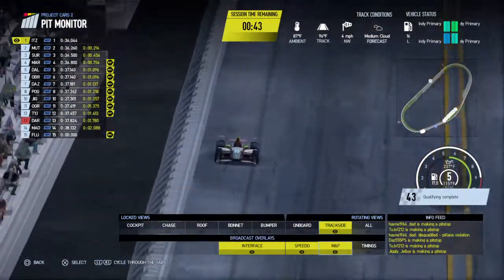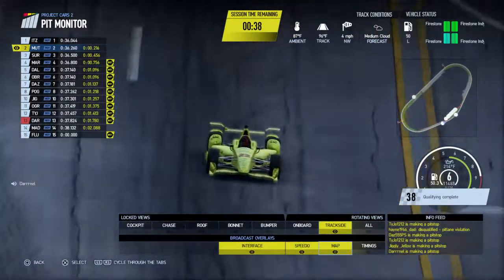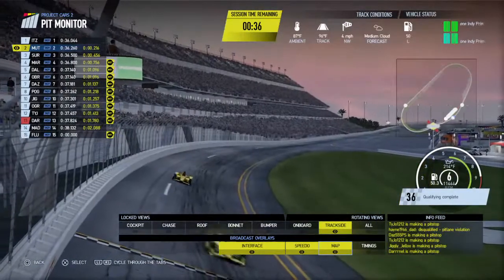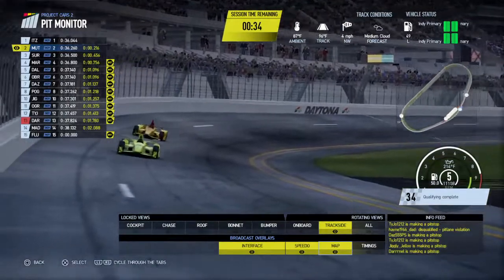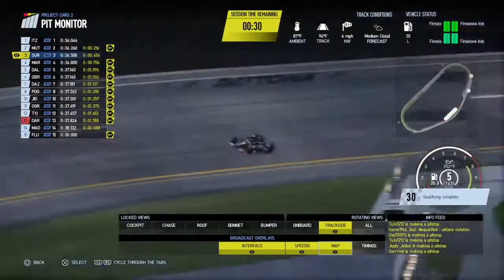He comes across for the last time. Let's see if anybody else has something, as they are wrapping it up here. Most of the guys in the pits. Muttley's come across.